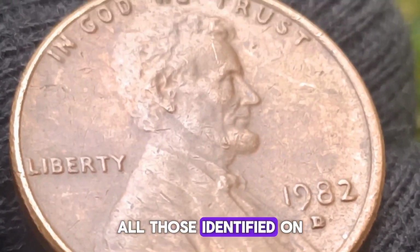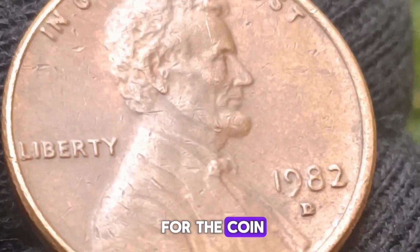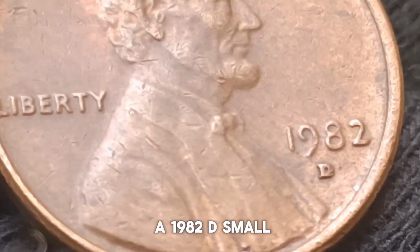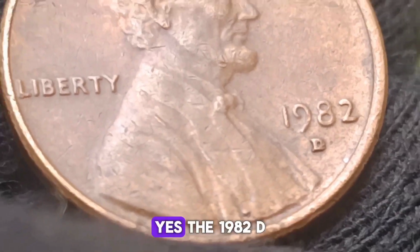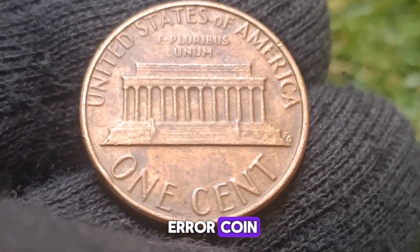All those identified on the holder are the standard issues for the coin. Note there is not a 1982 D small date copper. This is where I got the information from. Yes, the 1982 D small date in copper is a very rare error coin.